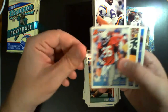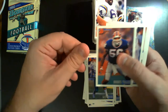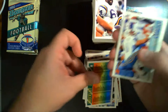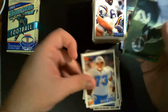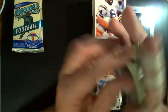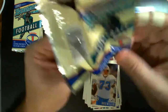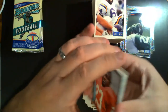Barry Word, Chuck Cecil, Brad Muster, Keith Byars, Darryl Talley, Brian Cox, Blair Thomas, Bruce Matthews, James Thornton, Rufus Porter, Fred Barnett, David Williams, and a Marvin Jones foil. Two, three, four, five packs left. Garrison Hurst is our foil.